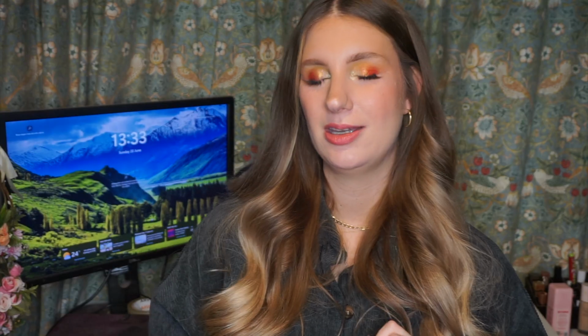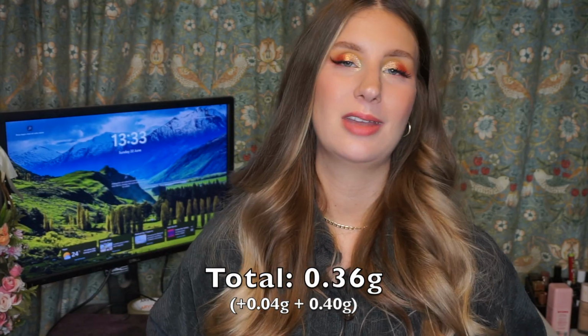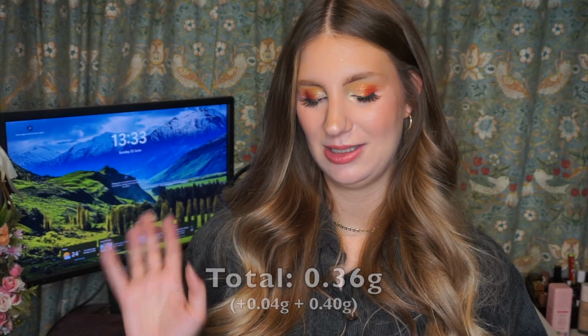The last thing, which I normally cover but I kind of wanted to skip over because of the discrepancies in the Soft Glam palette, is the total grams used for the month, and that is only 0.36 grams, again considering the Soft Glam palette gained weight. So I'm kind of just breezing over that because I don't think that is accurate, especially because I finished the shade, so how would I have been able to add weight? So I know it's not accurate. But anyway, that is going to be it for today.